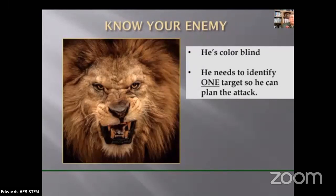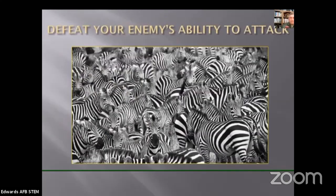So, our single zebra standing by himself, black and white standing out, how about this? It's totally confusing to the predator that the zebra is defending against. And I've actually seen this myself in the Serengeti, where you cannot even count the number of zebras that are there.